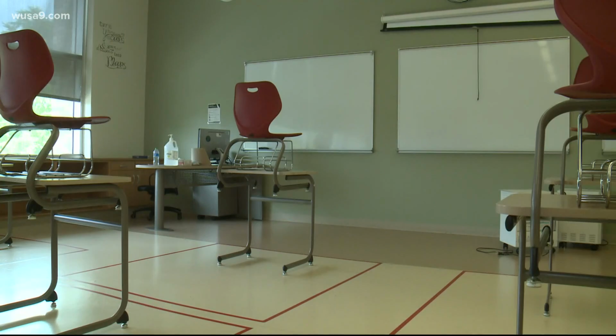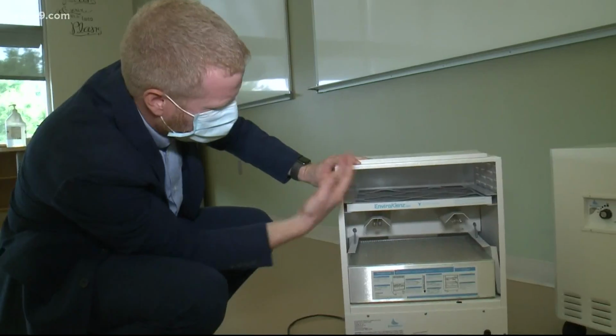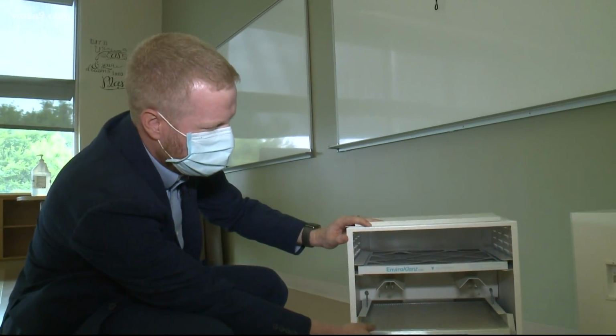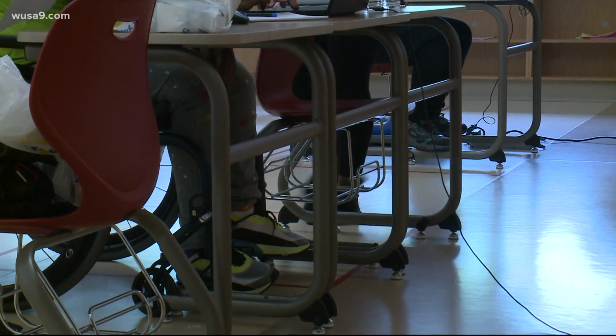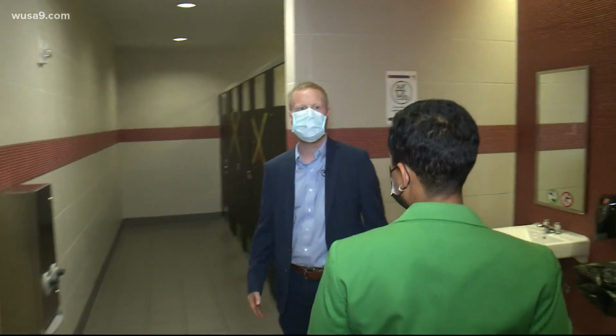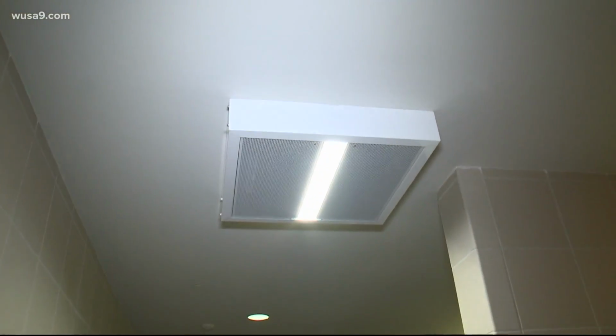Like sanitizer and socially distant desks, the hum of HEPA filters is a staple in classrooms. So air goes through the filter, goes through the UVC light kit, and then this larger filter is the HEPA filter. Davis says most classes will still be able to safely accommodate a full roster of students at least 3 feet apart. And ultraviolet technology can also be found in every DCPS bathroom in these newly installed overhead lights.